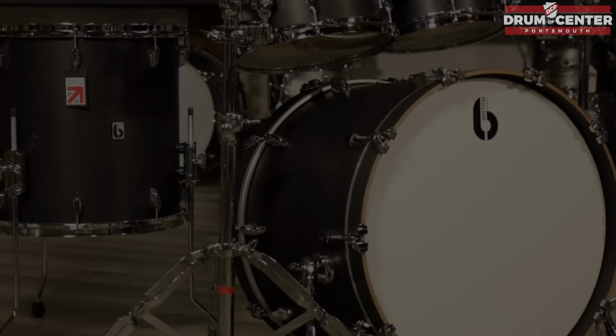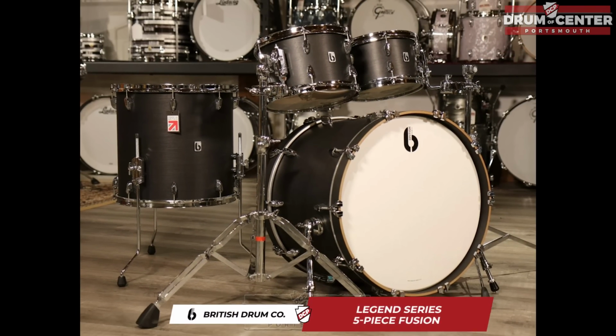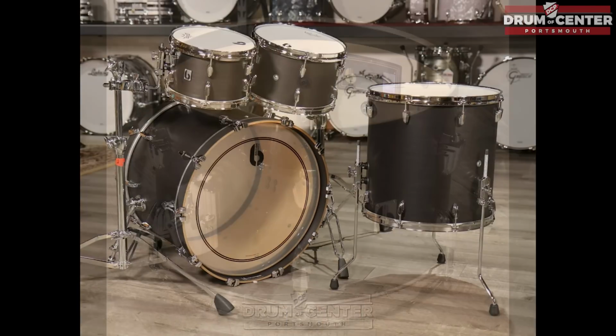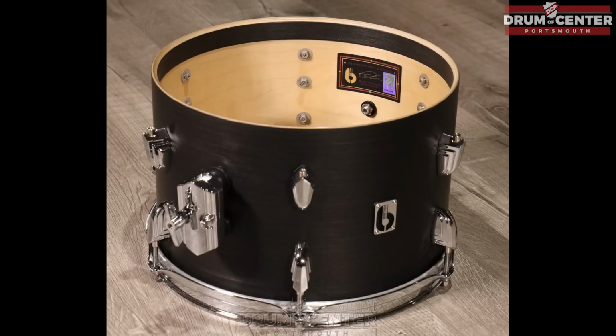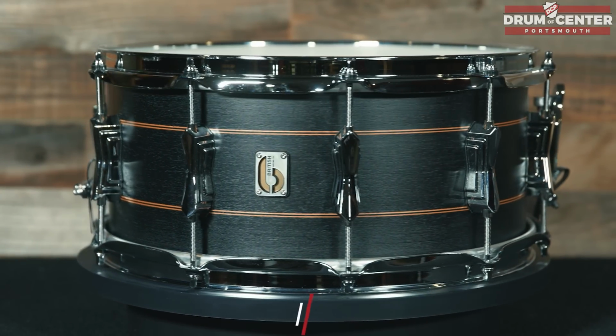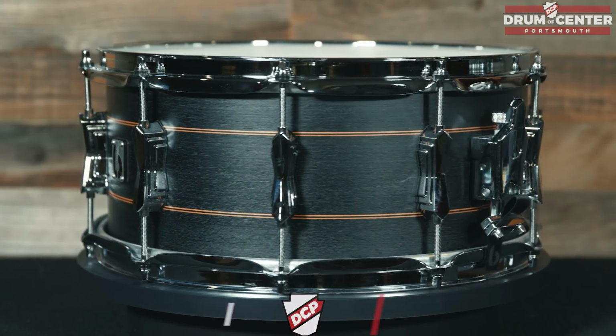In this video, we are featuring some very nice drums from British Drum Company. These are the Legend Series drums, Scandinavian birch shells, and I really enjoy these. Sharp, focused, punchy, but lots of low end and a very full-bodied sound. Selected a British Drum Co. Merlin snare drum, the 14x6.5 version of that. Great drum. If there was a flagship drum from them, this would probably be it.